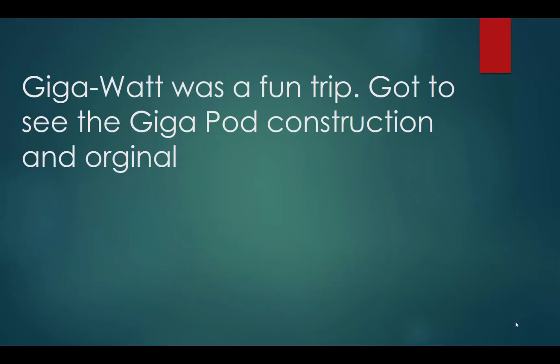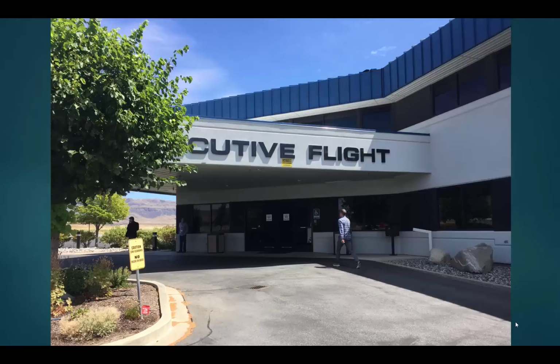The Giga Watt field trip was really fun. I drove out from Western Washington. It took about 3 hours to drive. And we got to see the GigaPOD construction. We're going to show you in just a second what that looks like, but unfortunately, not inside the GigaPOD.